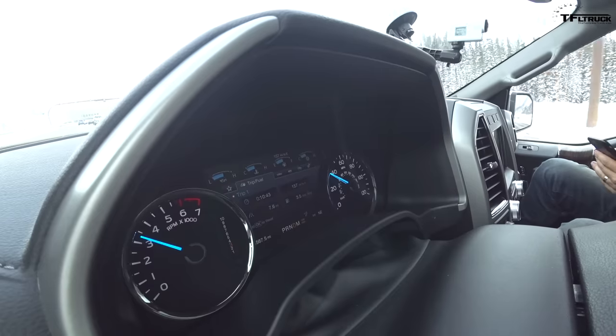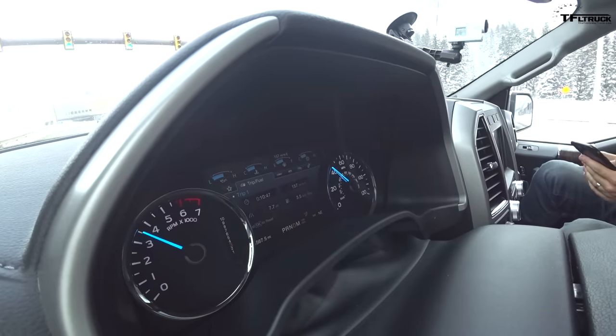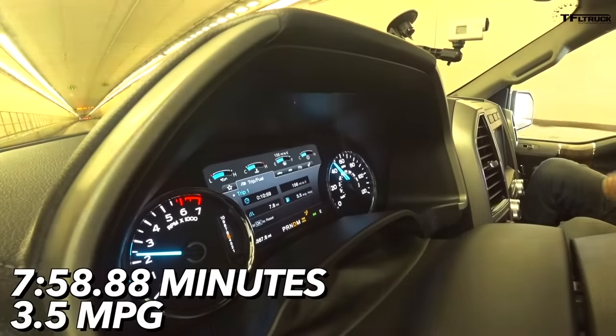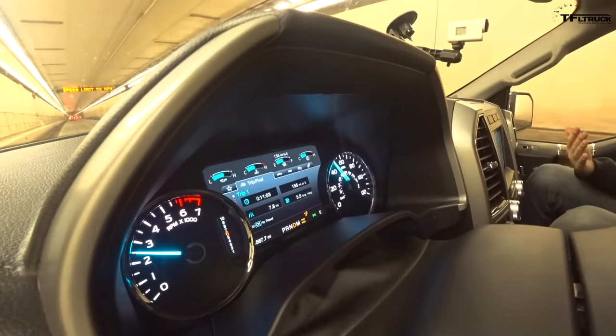Here we are at the end. And bam! Look. Nice. 7:58.3.5. An 8 minute is sort of like the benchmark. It's the benchmark. We cannot really do much better than that because that's the speed limit. So this truck, no problem. No problem in the EcoBoost.